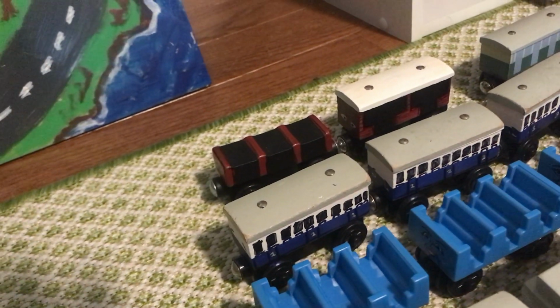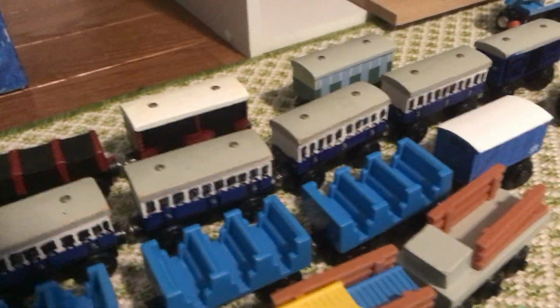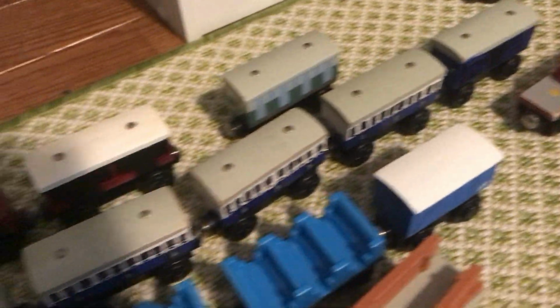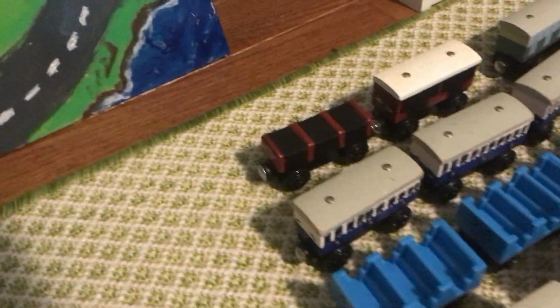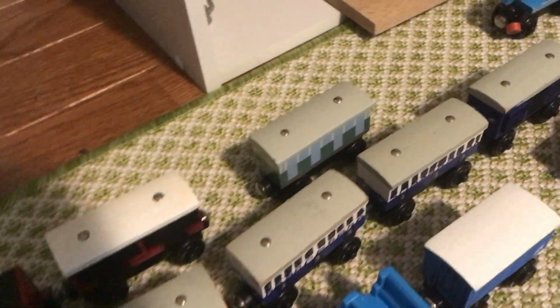Here are, I never remember, Agnes, Beatrice, Ruth, Jemima, and Ruth, I think. I don't know, I probably got the order wrong. Here are some custom Arlesdale coaches and a narrow gauge coach.